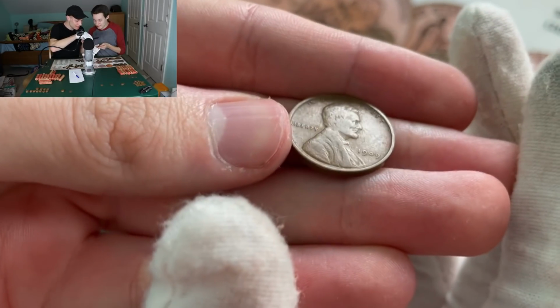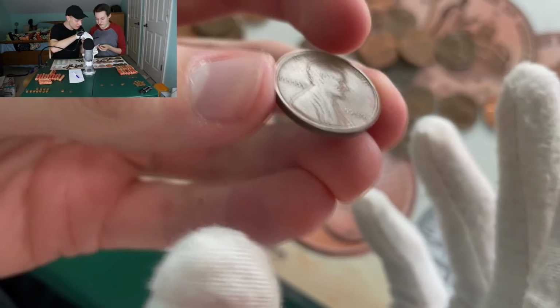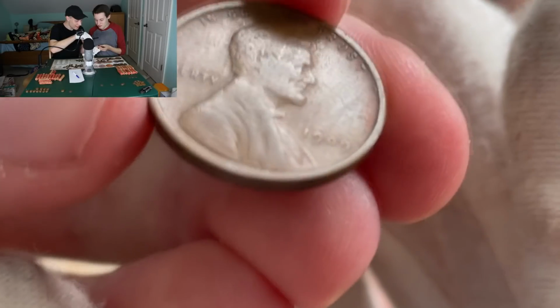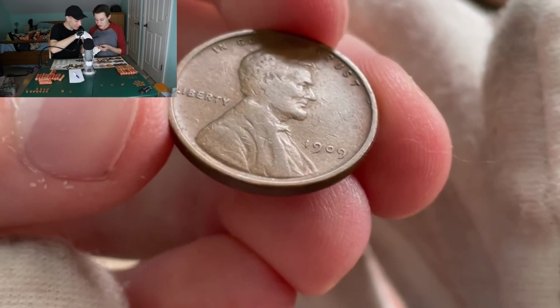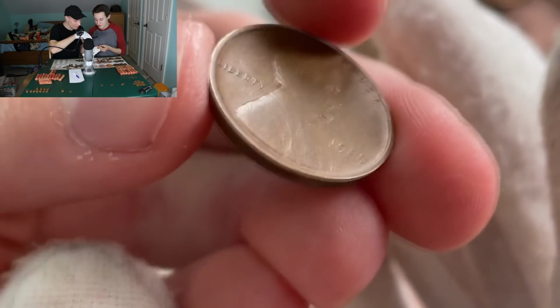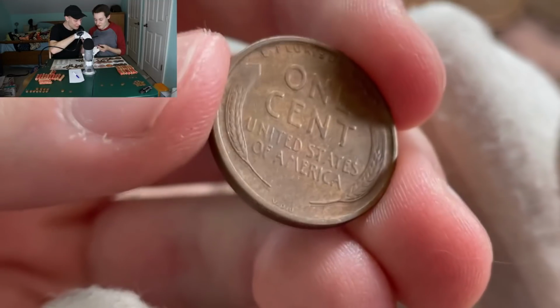1909. Dude. And I swear to God, I was freaking out for a second. I thought there was an S under it. Dude, he said that the earliest he found was 1910, and we just got a 1909. Oh my goodness. That's not a bad coin. Now the question is, does it have a VDB? Let's see. Flip it over and see. It does! Nice, dude. Look how clear it is too.